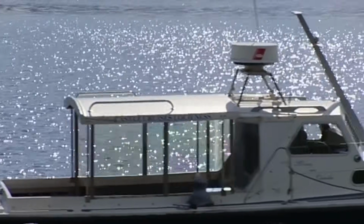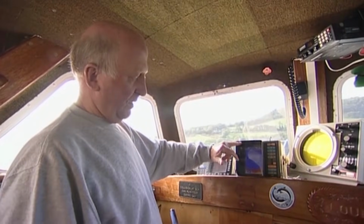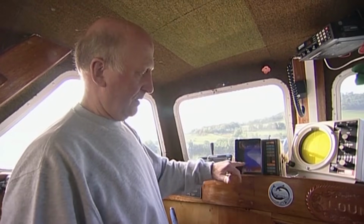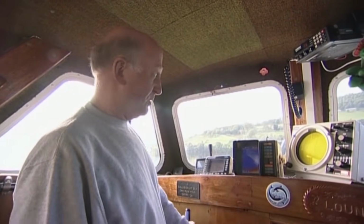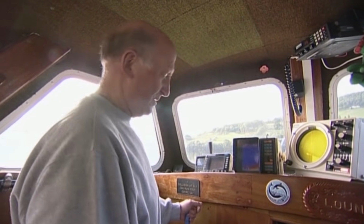Mingus has vital monster hunting equipment on board. On the machine here, the top line is the surface. The boat is in the top right-hand corner. The thick red line at the bottom is the bottom. And anything that we get in between is something that's a mid-water target. And what we're looking for is something nice and big and red.